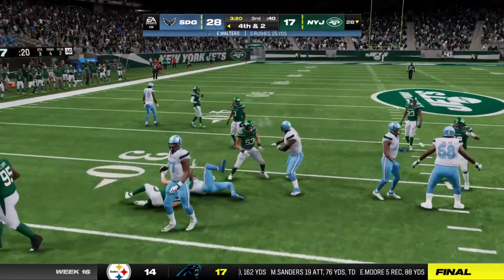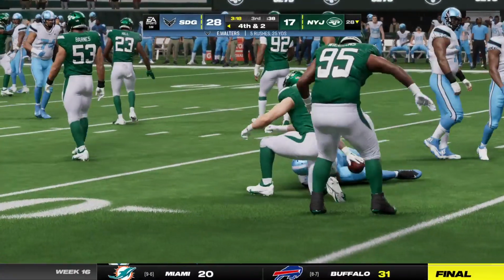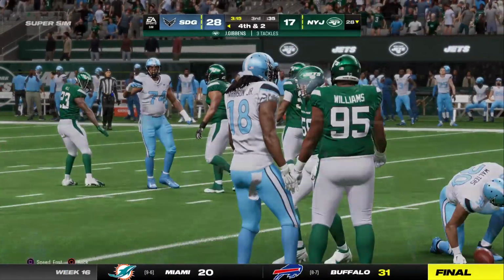On third down, Walters. He's not going to get there. That won't even be close. It was blown up.